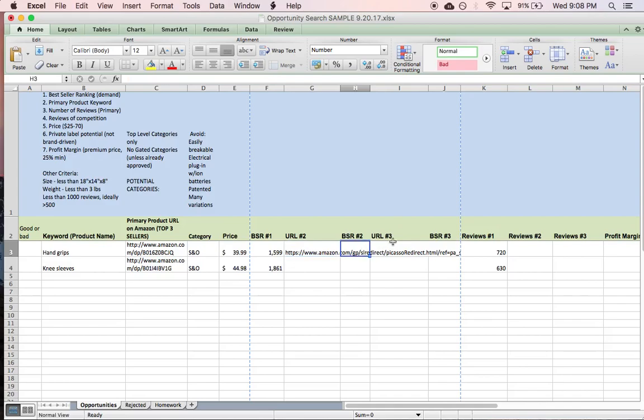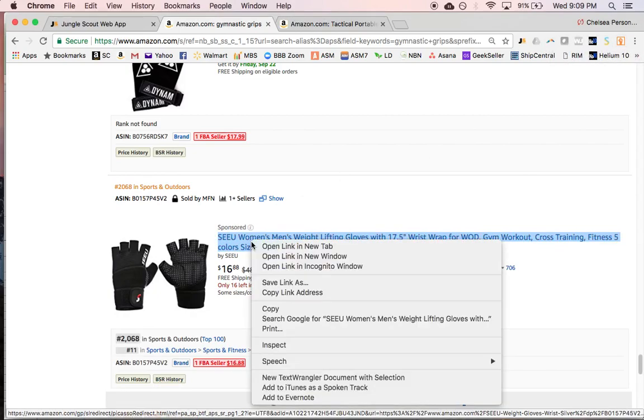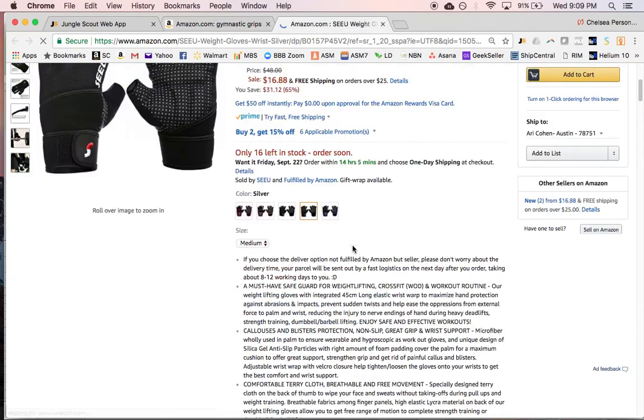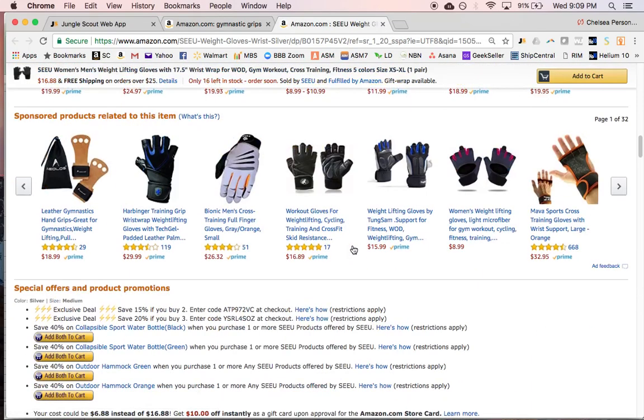So BSR number 2. We're just going to tab back and look at the BSR. Now I've got it here on my DS Amazon app, but normally to get the BSR you're going to actually have to click on that listing. So what I would do is I would open this in a new tab. And to find the BSR on most products, if you're not using this little Chrome extension, you have to scroll down to where it says more information.